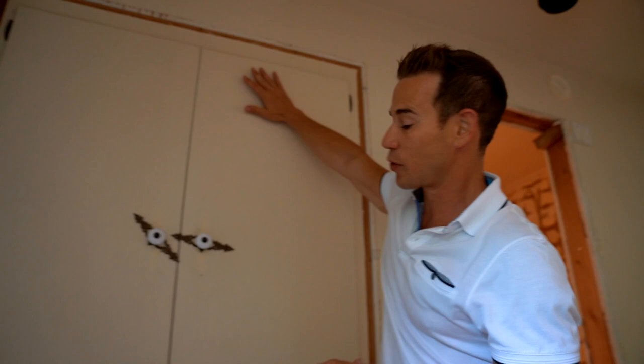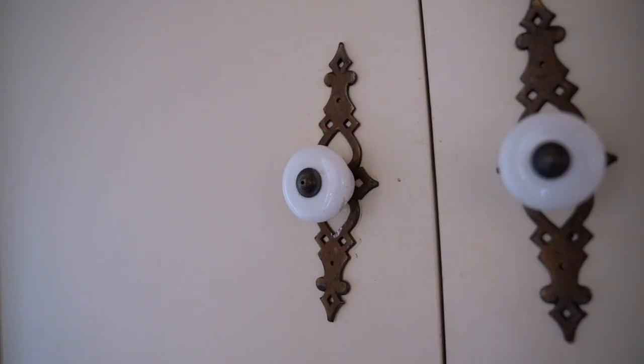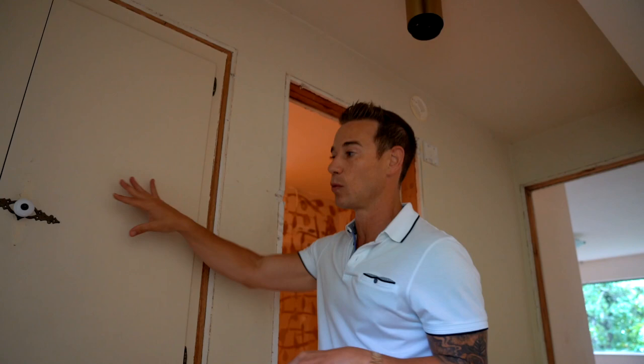So things like these built-ins, we're gonna resurface them, repaint them all out. We're gonna swap out all the hardware for mid-century hardware. Again, take your time, pick the right specs, the right knobs will actually tie this in well. But don't over-demo your mid-century home or any kind of architectural design home.